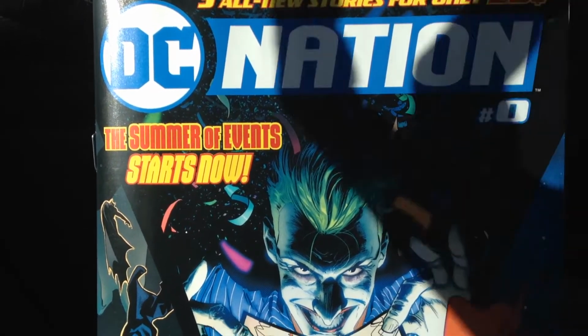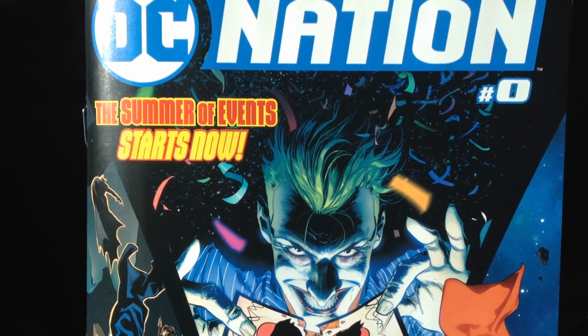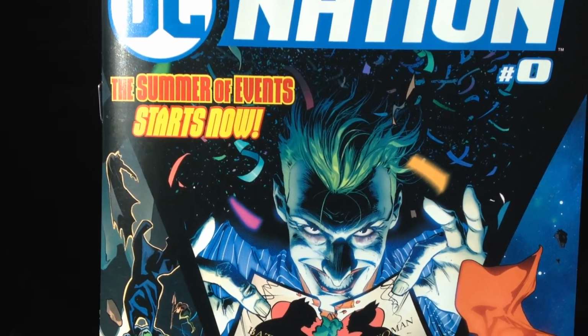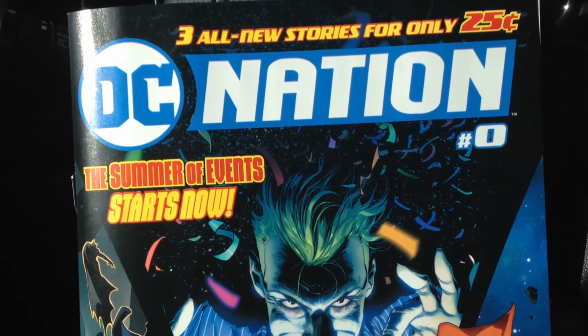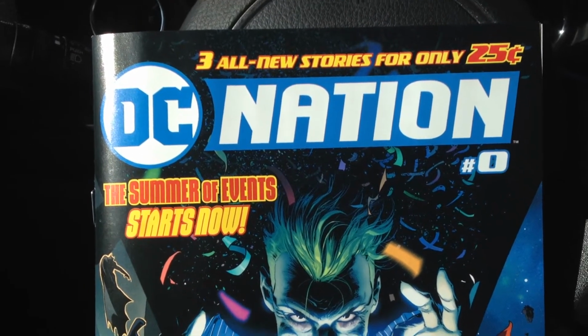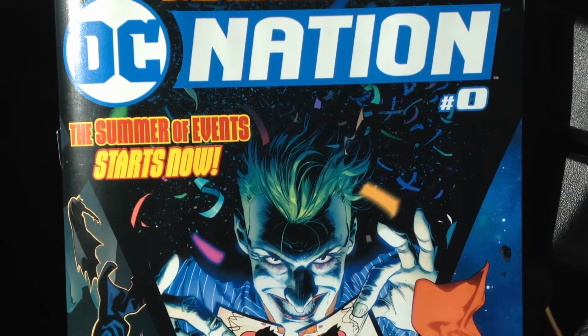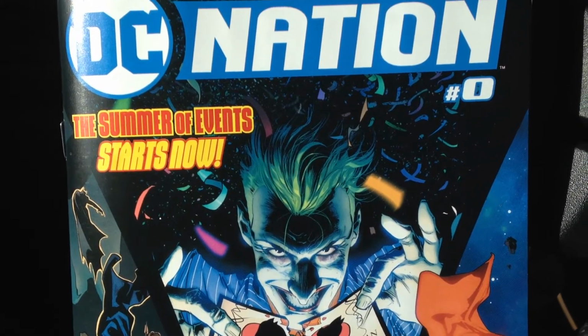I jumped on Spawn, and the way it works, you order books at DCBS, you order like 2 months in advance. So I'm like 2 months behind on Spawn, and until my books come up, I think next month I'll actually have it, so I don't need to go chase them down. But until then, I have to go to the local comic shop and pick them up.